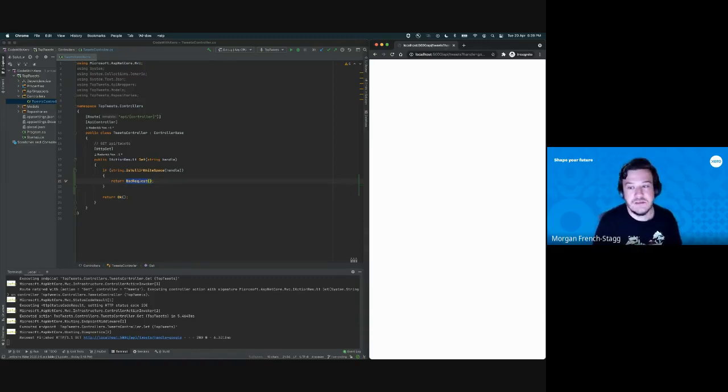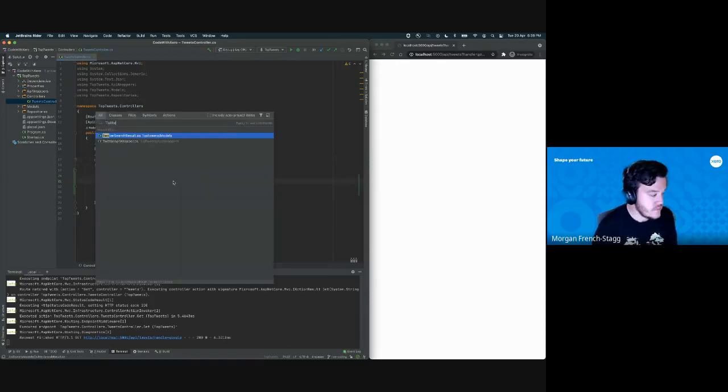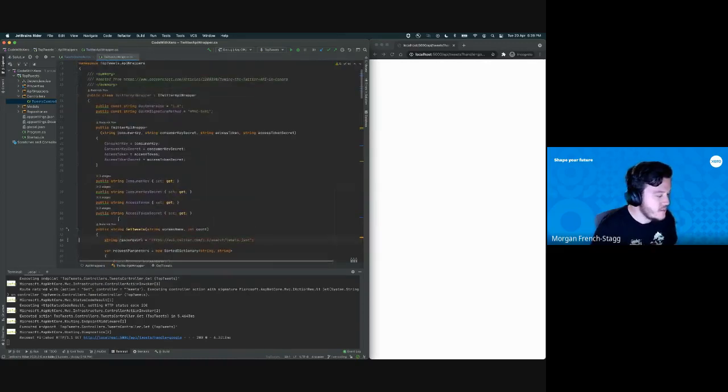We've got a helper class called the Twitter API wrapper. If this will work. Nope. So this is a class that's been provided to us that does all the complicated stuff of authorizing with the Twitter API and getting that data back. So that's cool. Don't need to worry about that.